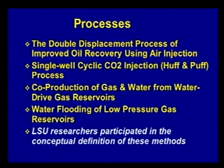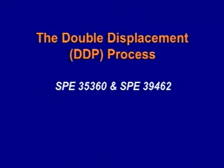The processes that I'm going to discuss today are the double displacement process of improved oil and gas recovery using air injection, single well cyclic CO2 injection, normally referred to as the Huff and Puff process, co-production of oil and water from water-drive gas reservoirs, and water flooding of low-pressure gas reservoirs. This is by no means a comprehensive list. There are many more processes that will fit under the title. However, I selected these four because Louisiana State University researchers participated in the conceptual definition of these methods, hence my familiarity with them. I will start with the double displacement process.